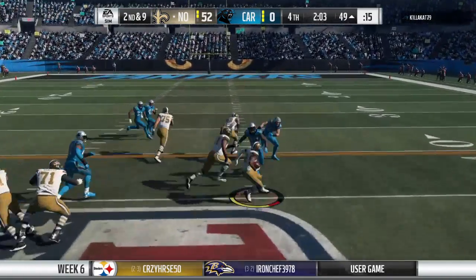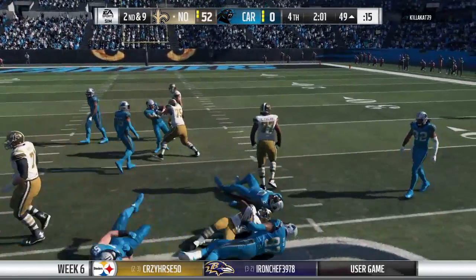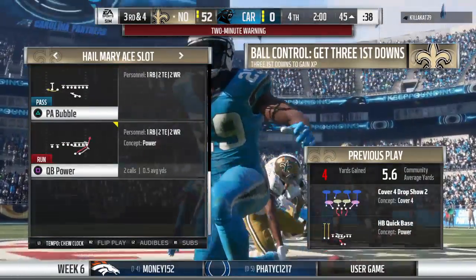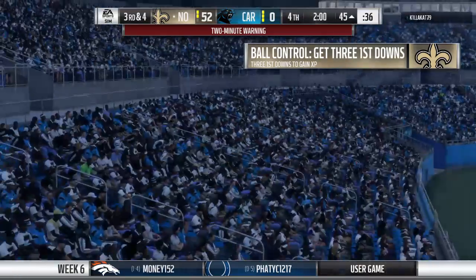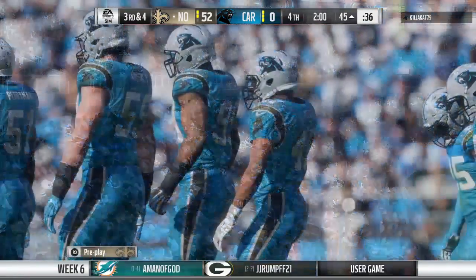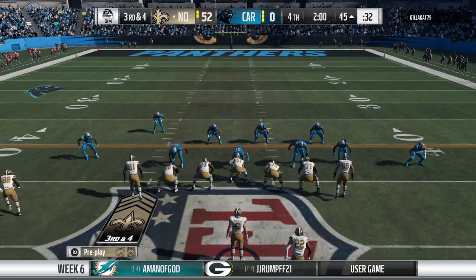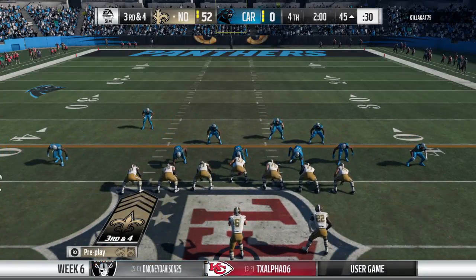They'll run it now out of the gun. And a decent gain there as that takes us to the 2-minute warning. Give him 4 yards on the play, and that will lead us into the 2-minute warning. Time for a break. Back to finish it off on EA Sports after this.